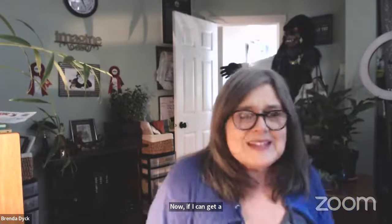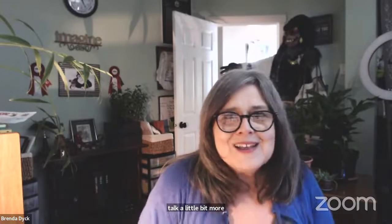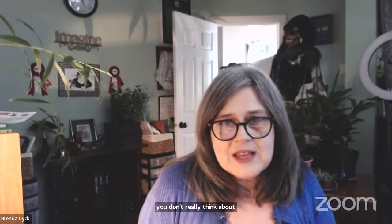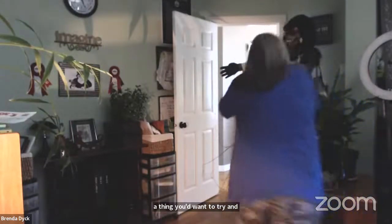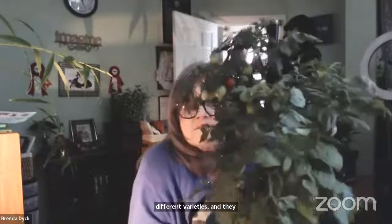Now, sometimes when you have houseplants, there may be houseplants that are edible that you don't really think about, especially with the price of groceries right now. It's kind of a thing you'd want to try and save wherever you can. There's these special kind of tomatoes called micro tomatoes, and there's different varieties, and they easily grow in an 8-inch pot. Now, this is one that I have. It's called bonsai. Now, this is as big as it gets, and I've been growing this inside.